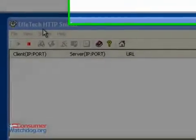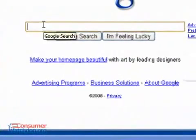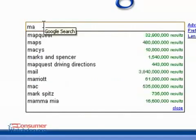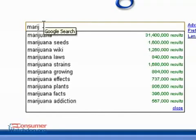Google has changed the typical request-response pattern of the web with a little piece of JavaScript code that says every time the user types a letter, send it to me. In this case, I'm going to type the first few letters of the word marijuana. Watch what happens over the network. As you can see, each letter gets sent to Google until it can tell I probably want the word marijuana.